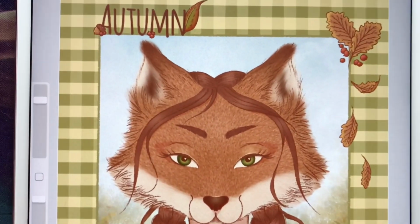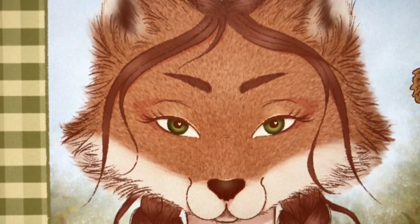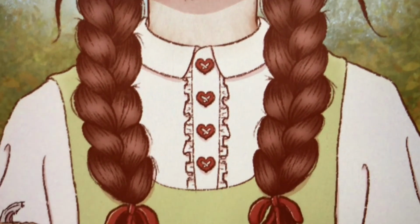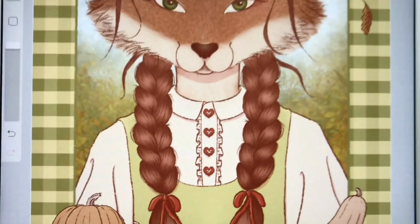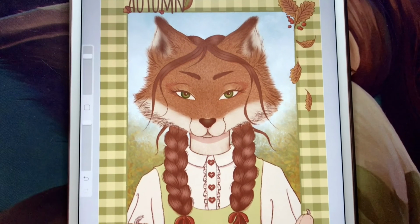So this is the final result. I'm really happy with it. I think she looks great. And I can't wait to do the next one. I don't have any ideas in mind of what animal I'd like to do next or the general vibe of it, but I know that I'm gonna enjoy it nonetheless.